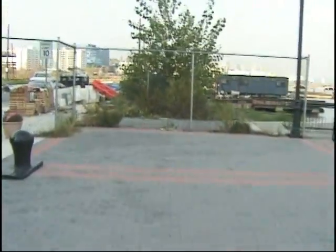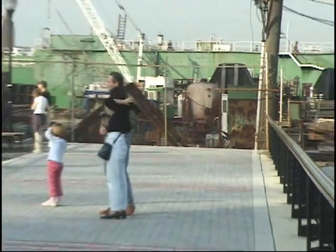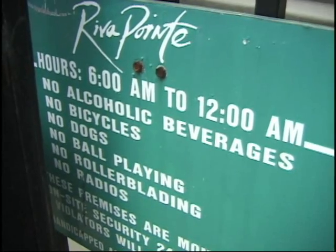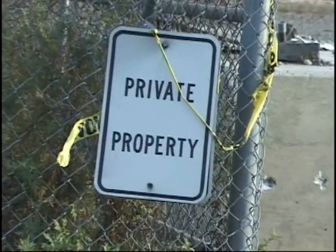There are places where you're riding along and then all of a sudden it stops. So that's not good. I wish it went all the way around. But there are places around buildings where sometimes there's no access for bikes or pedestrians. There are a few signs that say no bicycling, and there are some places that actually say private property, and it's not.